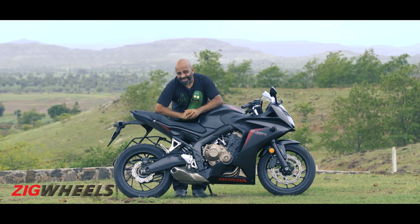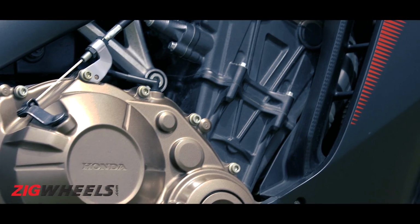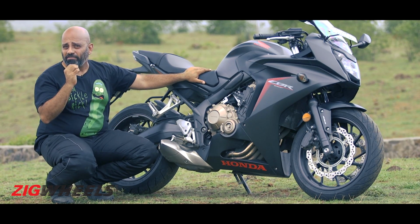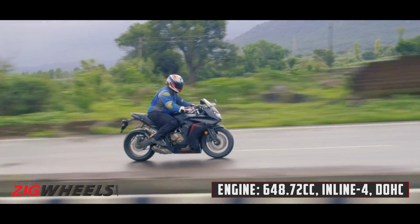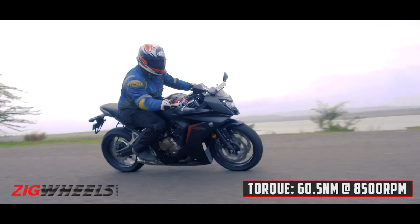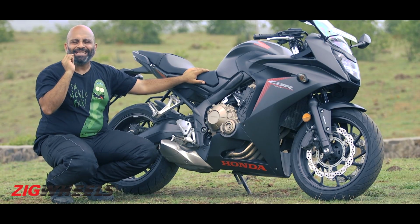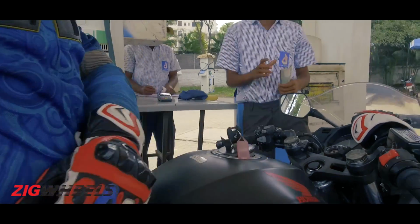3. The engine has changed, but not exactly. The engine now gets a larger airbox and a freer flowing exhaust. That, along with some ECU tweaks, means the engine makes more power, well, at least internationally, than before, which is 90 PS. However, in India, the engine has been detuned a little to make 86 PS, which is exactly the same as before. I wonder why.